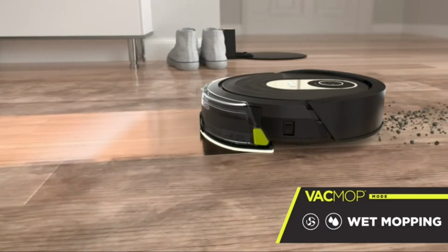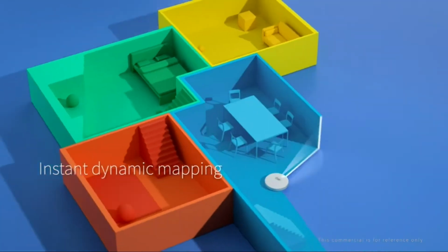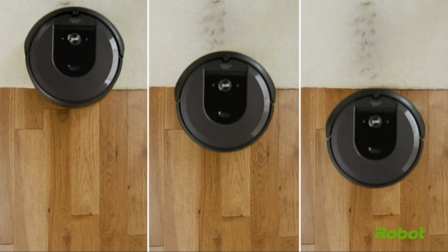Gadgets in our homes are getting smarter. The vacuum cleaners are not left behind. In this video, I will be showing you some of the best smart vacuum cleaners you can find on Amazon.